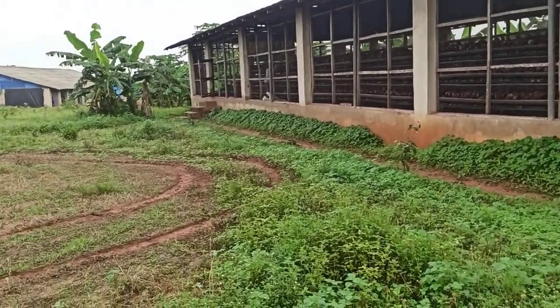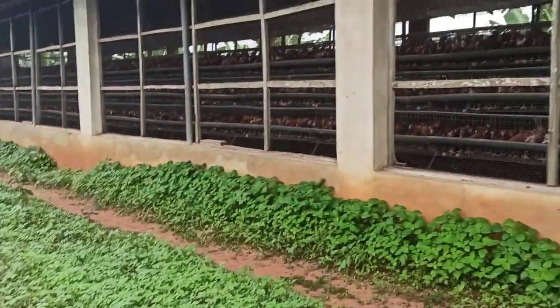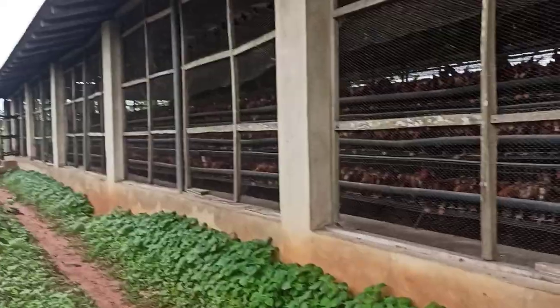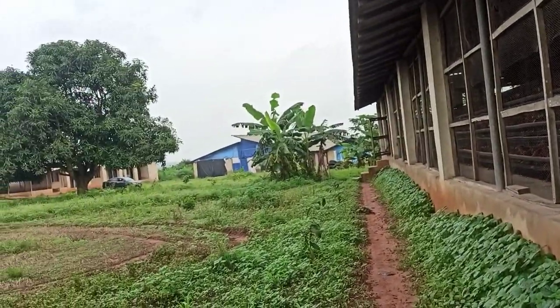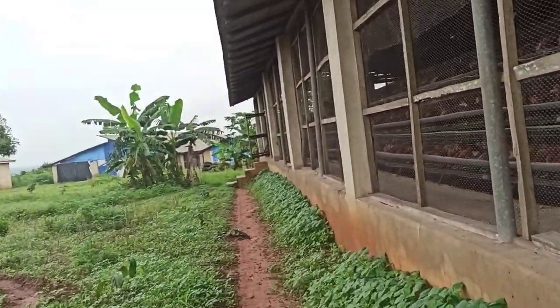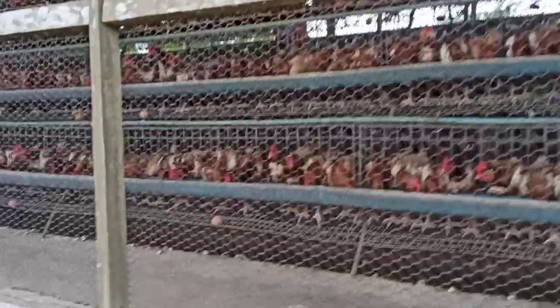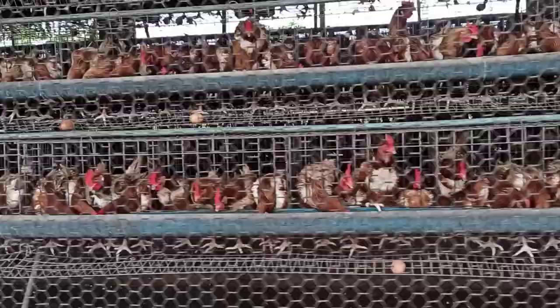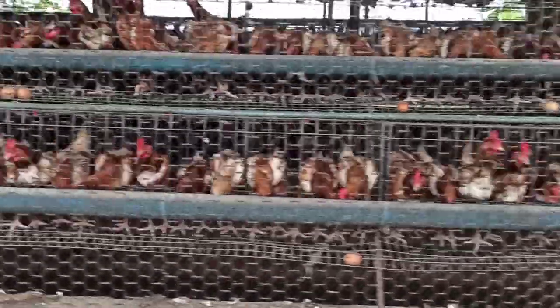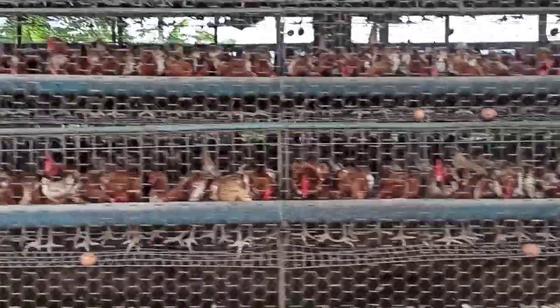Let's go close to see, just to show you how they feed them. I hope there are no ants here. Hey, I'm seeing all these big ants. Yo, come on. So, show you up close. I'm seeing some eggs being laid already. So I guess when they are done feeding them, they will just pack the eggs.